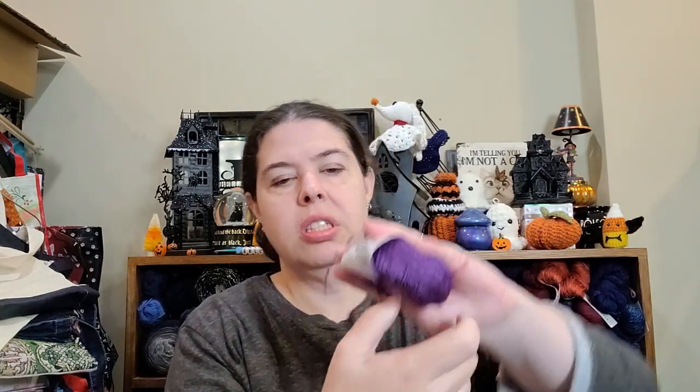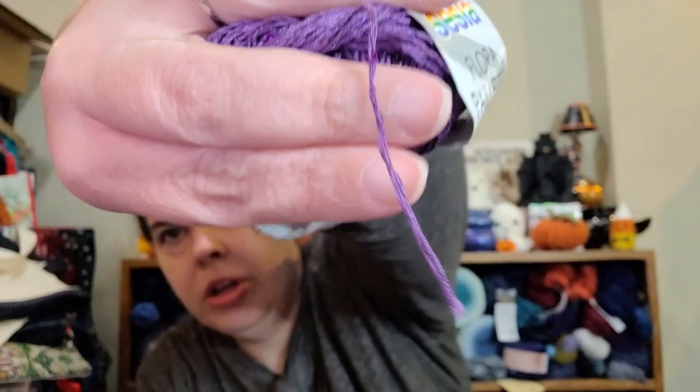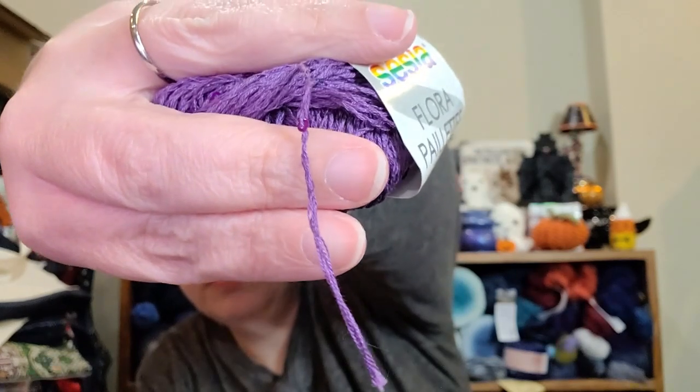It's not the softest yarn, but it will make something gorgeous. Sorry, my hand's a little shaky. That wasn't my hair, that was someone else's hair, or that was fiber. It's not the softest, but it will make something really pop and shine. So there's that. Then I should have made a different setup over here.